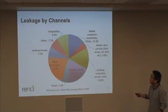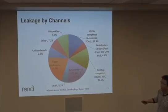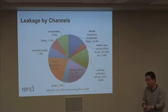So the leakage channels: data can be leaked out in many ways. You can leak out through hard copies. Actually, this is a significant amount, like 20%, one fifth of data leakage, is through paper. And then there's mobile computers, mobile data carriers like flash drives, CDs, and desktops. This is usually where hackers get in, or through theft of computers, and then there are some others and archived media. This report puts email separate from the internet, through HTTP and FTP. But I think it's the same way, because it's also the internet.